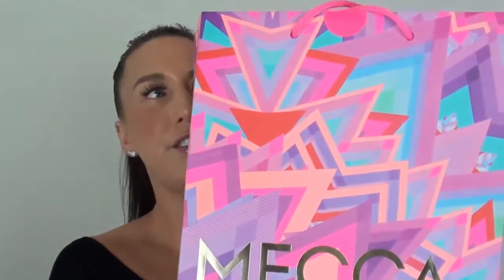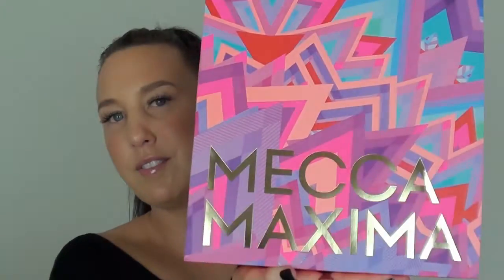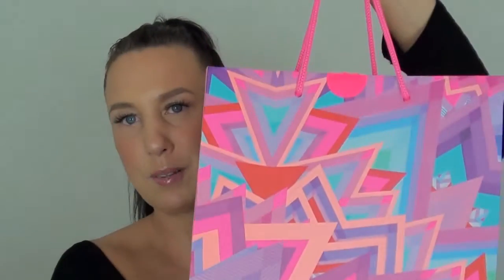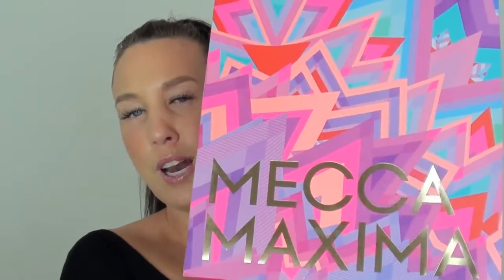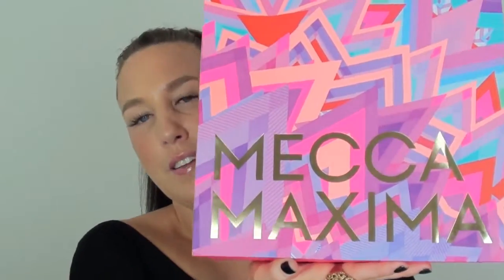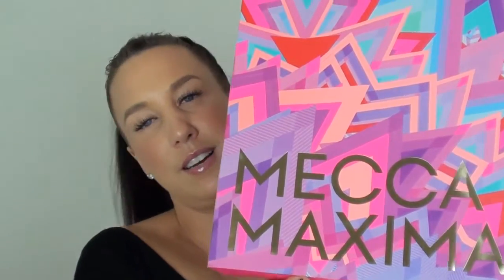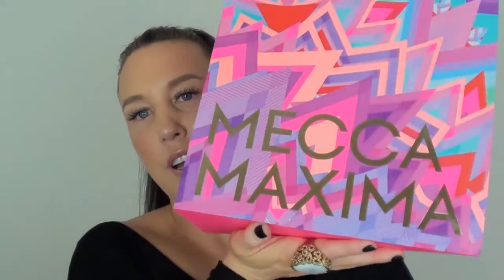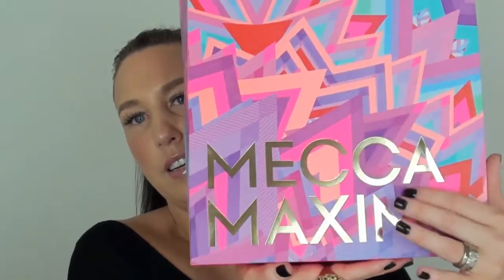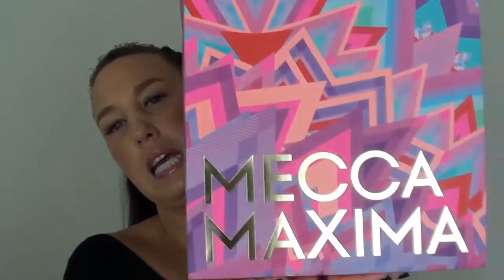So first and foremost, the bag. I love that every single year they come out with their Christmas bags, which is amazing because if you are buying a gift for someone and you buy it from Mecca, you get these amazing gorgeous bags that always look absolutely gorgeous underneath the Christmas tree. One less thing to wrap, but also too, I just love this year that they've got that shiny writing on the front and just beautiful pinks and reds and blues and just gorgeous colours.